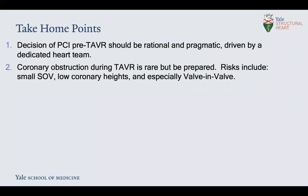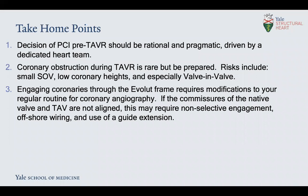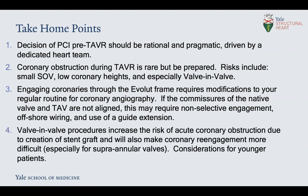The risks include small sinus of Valsalva, low coronary heights, and especially valve. Engaging coronaries through transcatheter valves, especially the Evolut frame, requires modifications to your regular routine for coronary angiography. If the commissures of the native valve and TAVR are not aligned, this may require non-selective engagement, offshore wiring, and the use of guide extensions.